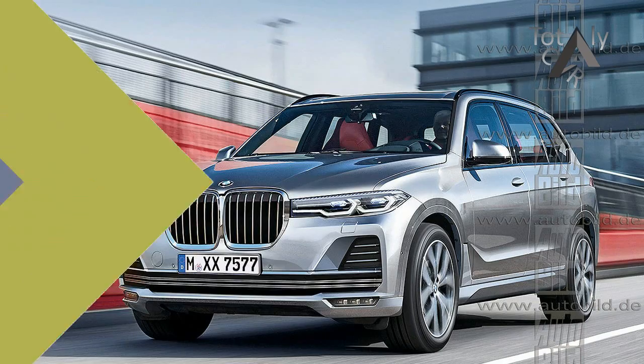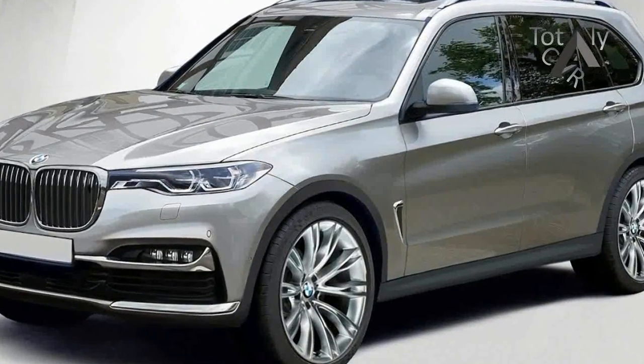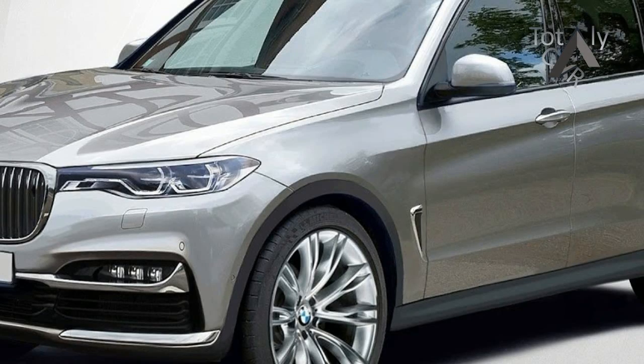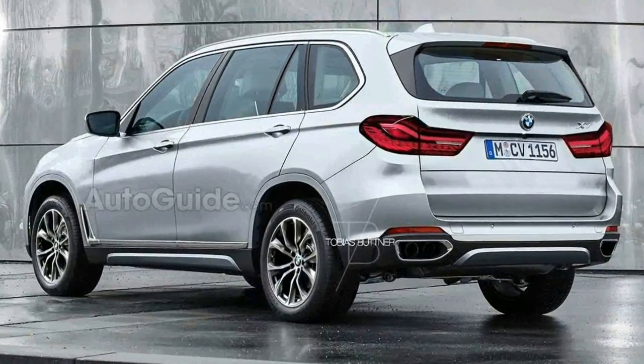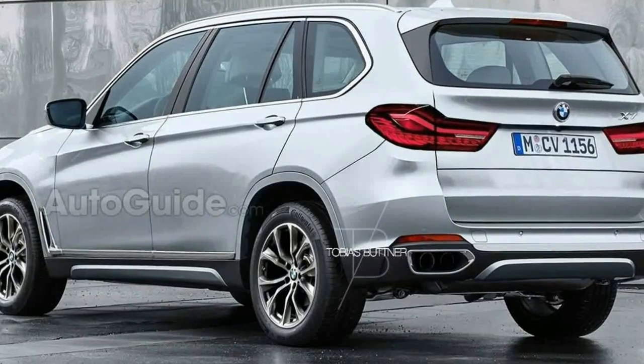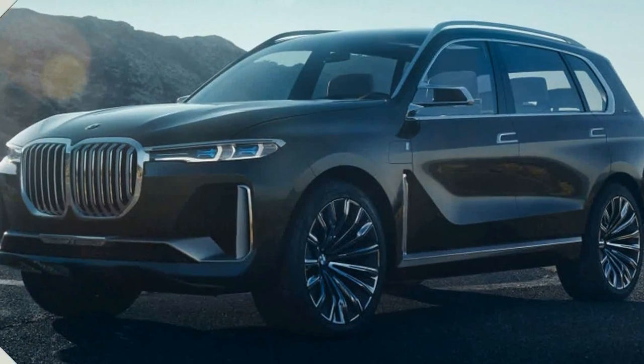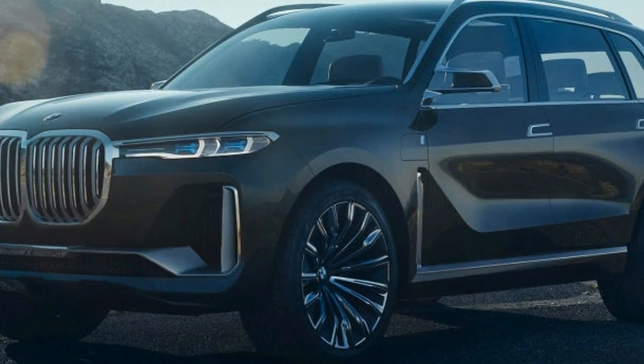Pictures of the forthcoming BMW X7 appear to have been leaked online, revealing the car's updated design. BMW has opted for a massively bold new look with the X7. It seems to share the same grille kidney design as the BMW Concept 8 series, but larger and taller.